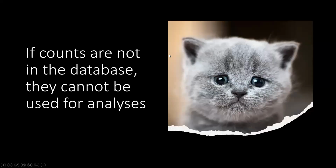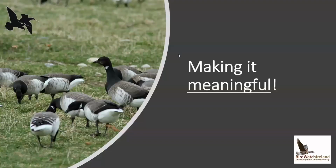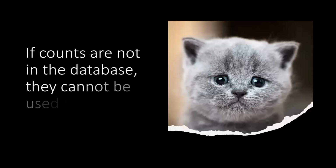So, making it meaningful then. Once the work has been done, how do we turn it into tangible results and meaningful data? As this sad cat implies, if counts are not in the database, they cannot be used for analysis, and this is not very good. Because it means all your hard work, you know, it's not for nothing, of course, because the surveys are enjoyable, etc. But it can't be contributed to our national populations and things like that.